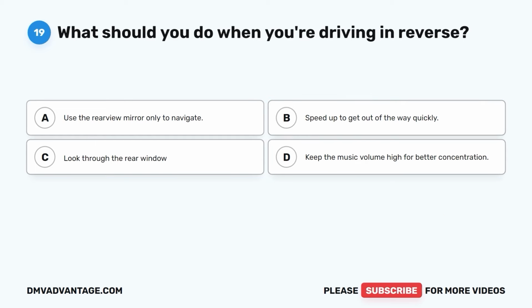Question 19. What should you do when you're driving in reverse? A. Use the rearview mirror only to navigate. B. Speed up to get out of the way quickly. C. Look through the rear window. D. Keep the music volume high for better concentration.